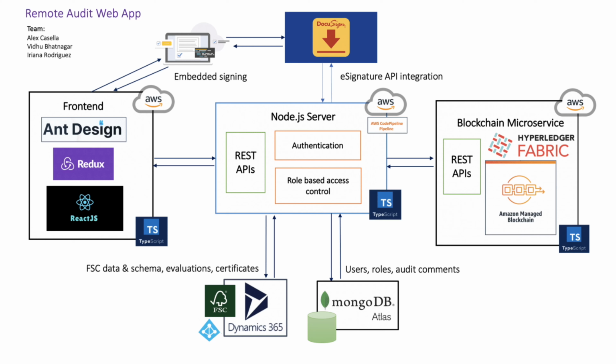Our blockchain microservice is built on top of Hyperledger Fabric, an open-source private permissioned blockchain framework which provides an immutable source of truth for each certificate issued by the FSC. Our smart contract is ready to be hosted on the Amazon-managed blockchain service.